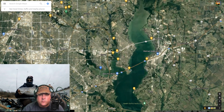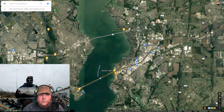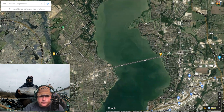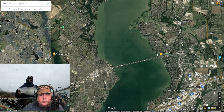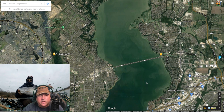Now, let me go ahead and zoom in on the map a little bit to the 66 bridge area, and we'll use this as the example. So typically I'll launch at this SH66 public boat ramp. It's a pretty decent ramp. It's got a couple of very deep boat ramps, so if you got big boats, you can launch there without having to back real far into the water.